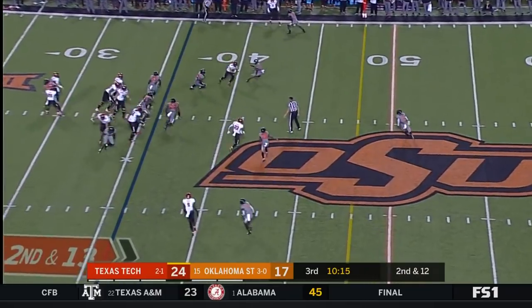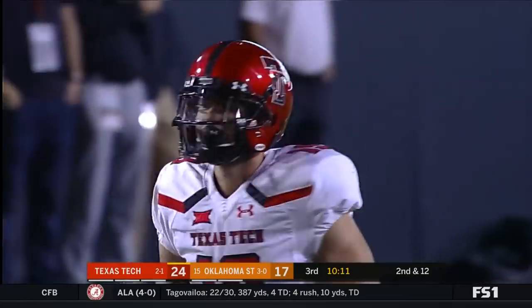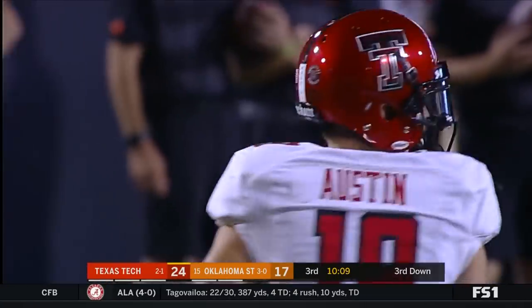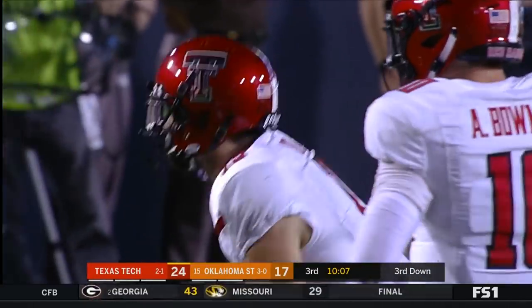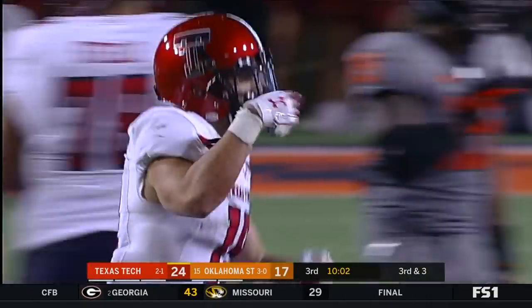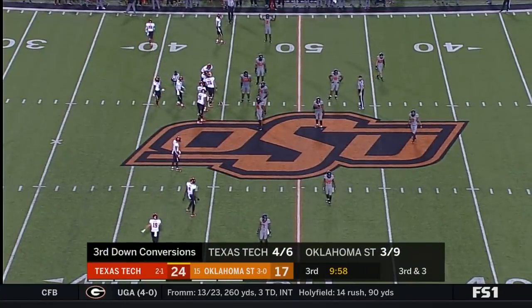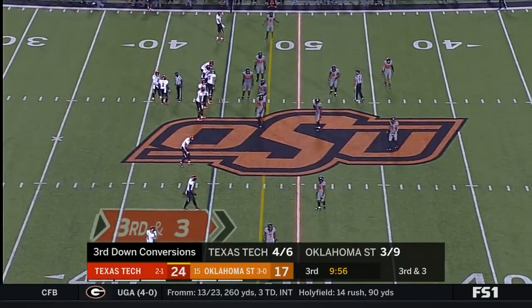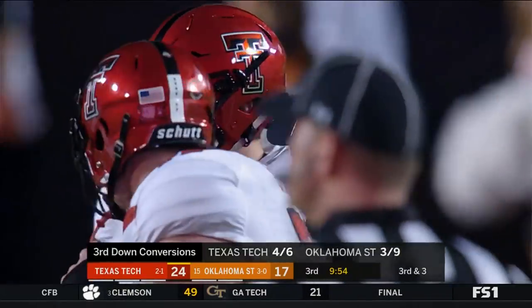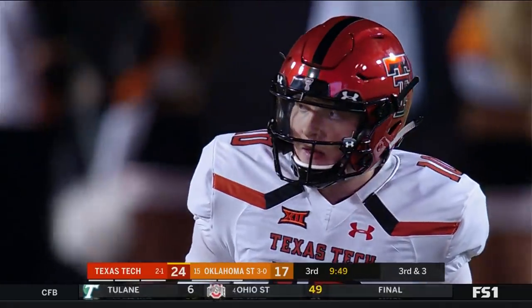The fake to Henry, slant, complete. Austin brought down at the 47. You know, that's not unusual for Texas Tech to pull out some of these trick plays, so to speak. They like to do it just to give the defense another wrinkle to look at, check their discipline, making sure that they're playing their keys, and if they're not, they're going to hit you over the top.